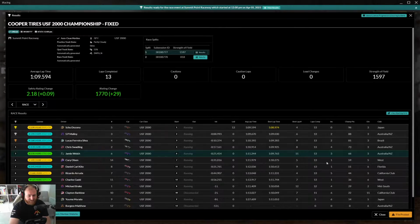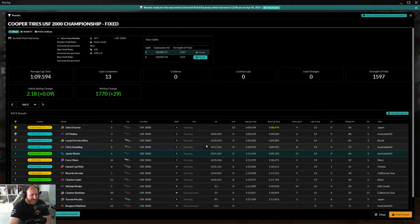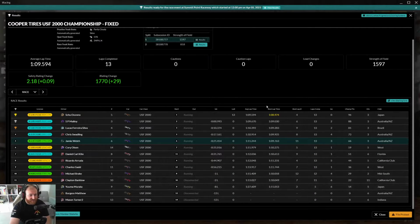2, 2, 2, 0. And if you look down the leaderboard a bit more, we have Yuma Moretta with 6, and same with Clayton Barclay. So I'd say they probably had a couple of issues, especially considering you only did 8 laps. So basically, like I said, that all works towards your safety rating. If you're above average effectively, and how much you're above average, you will gain or lose safety rating.